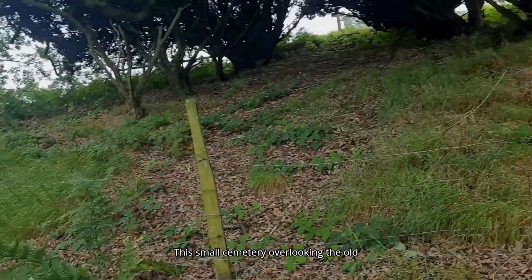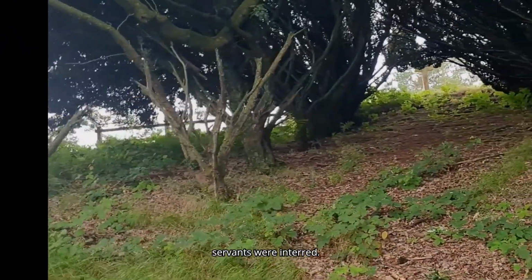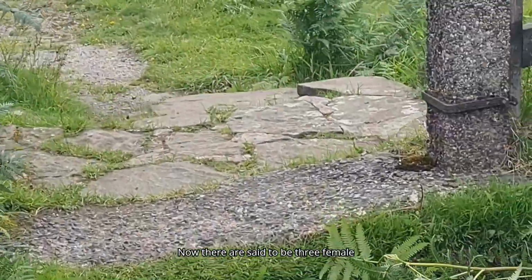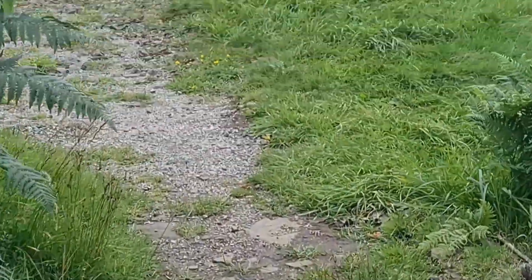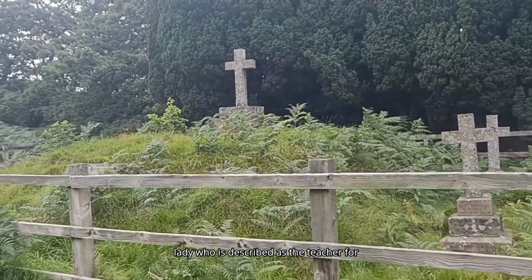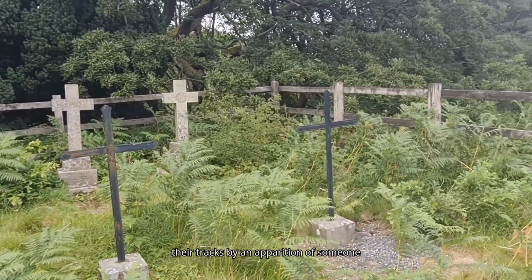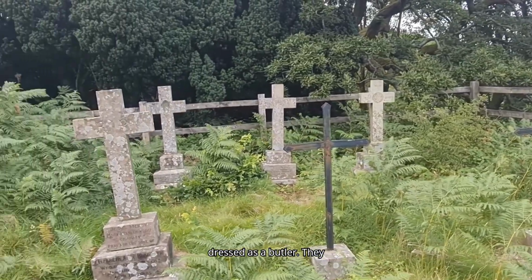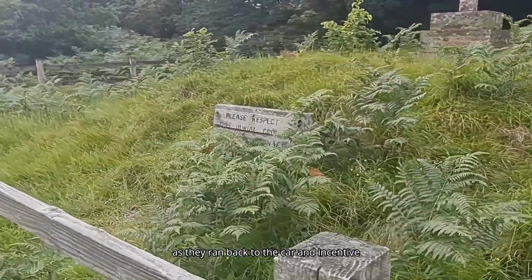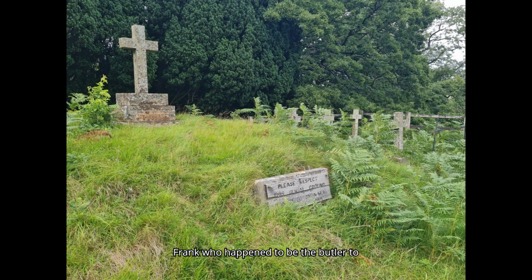This small cemetery overlooking the old hall is where members of the Grimshaw family and some of their servants were interred. Now, there are said to be three female spirits reported to haunt here: a woman dressed in black who's quite ominous, a maid, and a lady who's described as the teacher for some reason. People have also been stopped in their tracks by an apparition of someone dressed as a butler. They fled in fear, feeling piercing eyes watching them from every direction as they ran back to the car. Incidentally, at the cemetery there is a grave of a Frank who happened to be the butler to the family.